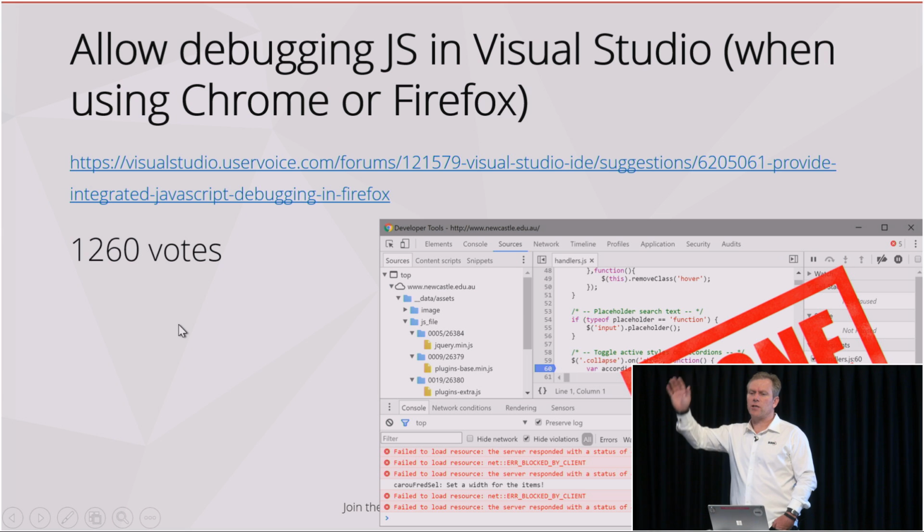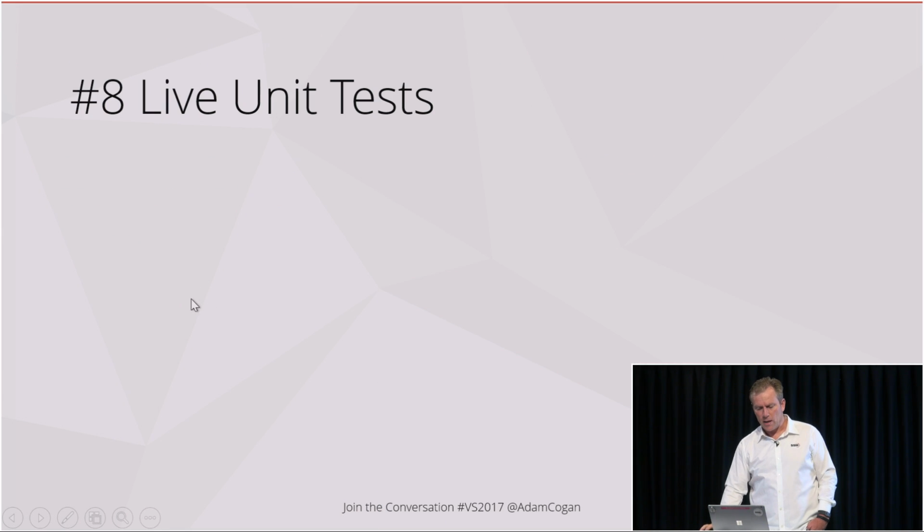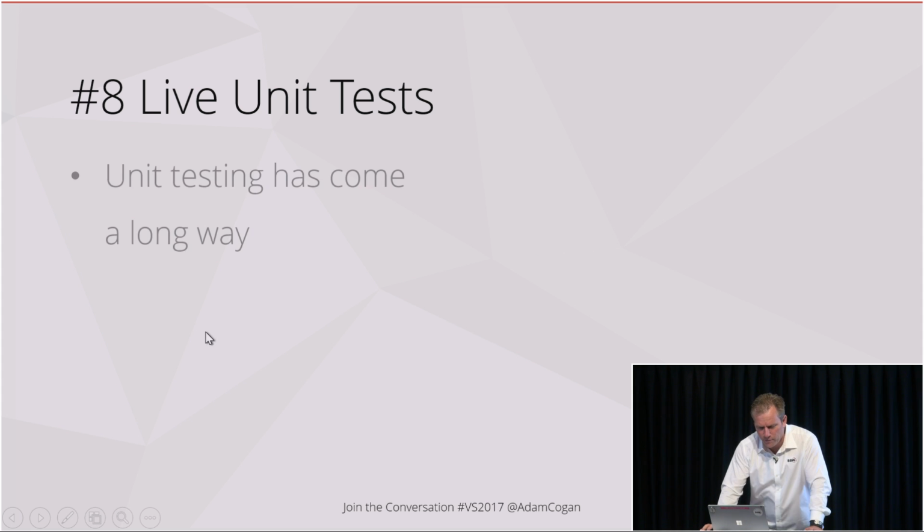How many people give that feature a gold star? Okay, all right, so almost everyone. Live unit tests. Let's talk about live unit tests.